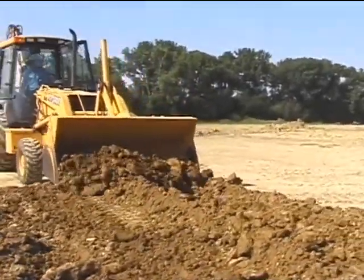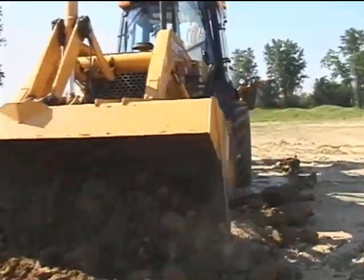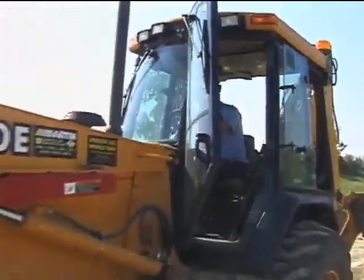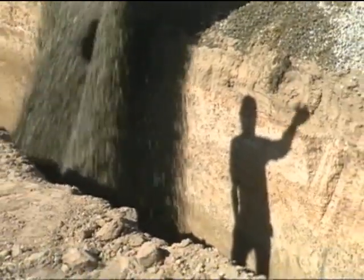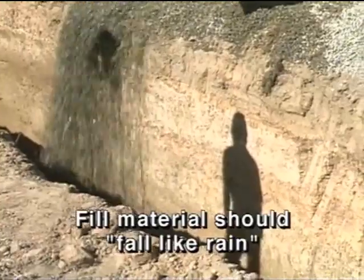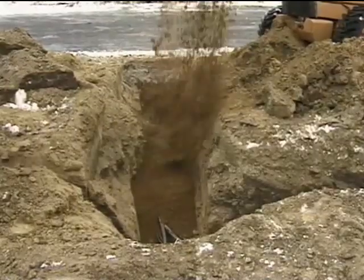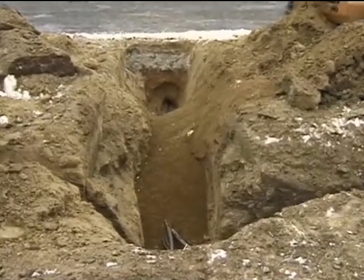No trenching job is done until it's backfilled. This is usually a pretty straightforward job, but here are a few tips we learned from the experts. Be careful when backfilling utility lines. The old saying is that the fill material should fall like rain to slowly build up around and slide under the line to support it and prevent it from being knocked out of position.